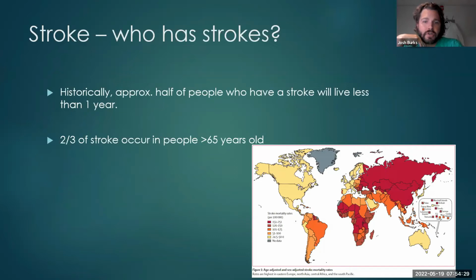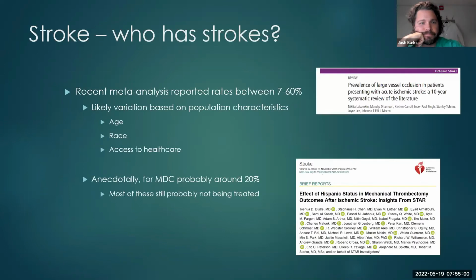This figure at the bottom left shows the mortality rates from stroke per 100,000 people. I think the main takeaway here is that the morbidity of any stroke is actually high. If you just look at the total population of people who've had a stroke, about half will live less than a year. And two-thirds of strokes occur in people older than 65.